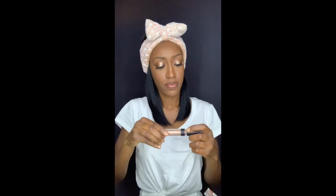Then I'm going to take my e.l.f. lip plumping gloss in Champagne, and I'm just going to add it to the center of my lips just to have a little glimmer there. You know, highlight a little of the lip, give a little shine.